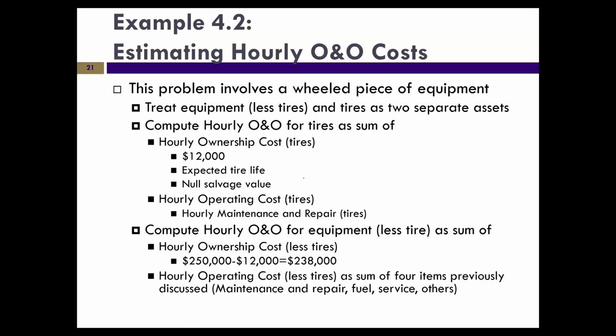So this is a wheeled piece of equipment, slightly different than the track version we did a few minutes ago. We treat our equipment without tires and our tires as 2 separate assets. The first is we compute the hourly ownership costs for the tires, which is based on their original cost, the expected tire life, and salvage value of nothing. And then the operating costs, if there's some additional maintenance and repair that's separate to the tires from everything else.